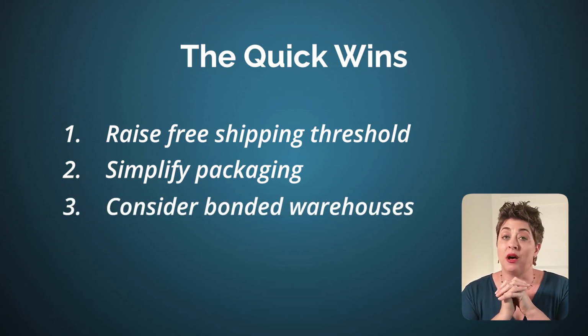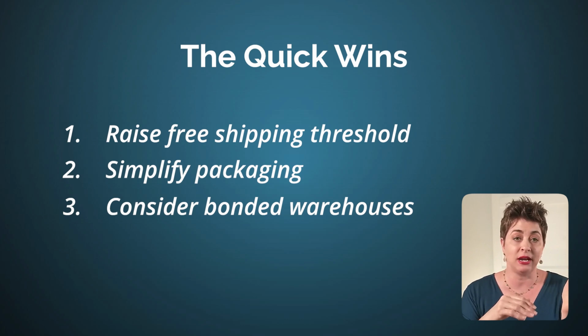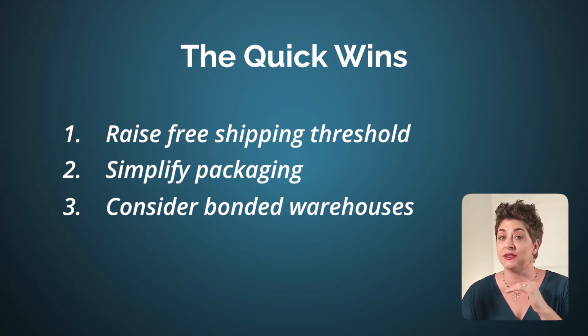Last, consider a bonded warehouse. If you're importing from overseas and dealing with tariff pressure, a bonded warehouse can delay your duty hit. You only pay tariffs when goods leave the warehouse, not when they land, keeping more cash in your business and giving you greater flexibility.